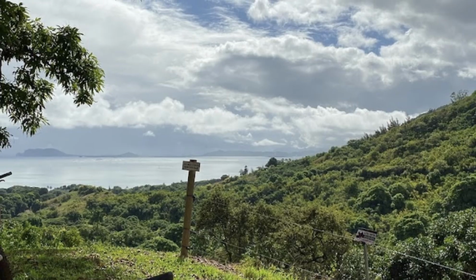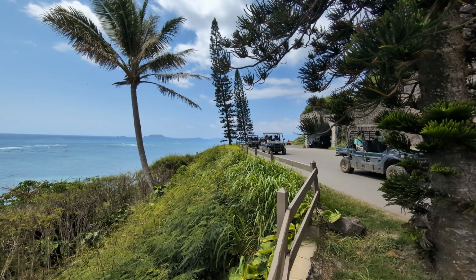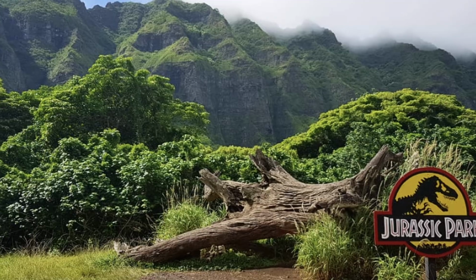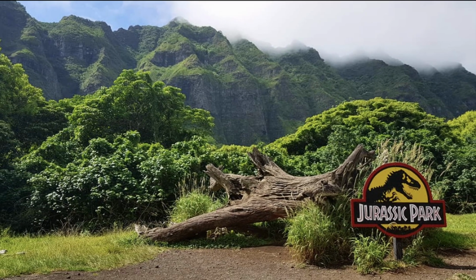The really great thing about the Kualoa Ranch is there's a ton of activities to do, from e-biking to UTV tours to horseback riding to also a Hollywood movie tour, the Jurassic tour. And that's essentially what we did. We did a half-day tour. So let me tell you what that entails.